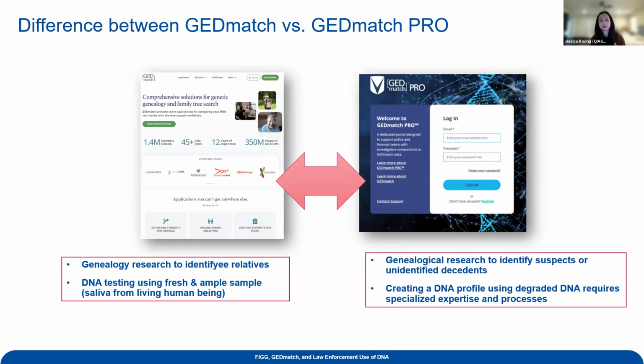Like I said, GenMatch is the public-facing consumer genealogy website. This graphic needs to be updated, but we have over 2 million users or profiles as of last year. The portal that law enforcement or forensic professionals can access is called GenMatch Pro. There is a document called the Department of Justice interim policy that dictates what kinds of cases forensic investigative genetic genealogy can be used for. Cases that qualify under those guidelines can be uploaded to GenMatch Pro.